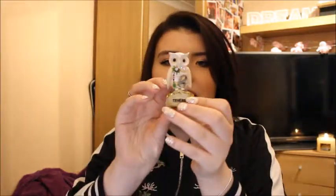This is a little owl that says Tenerife on it. Me and my boyfriend's first holiday was to Tenerife. And every time I look at it, it just reminds me of that first holiday and the memories.